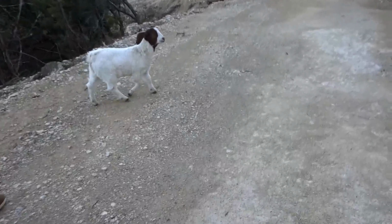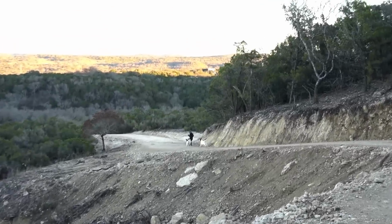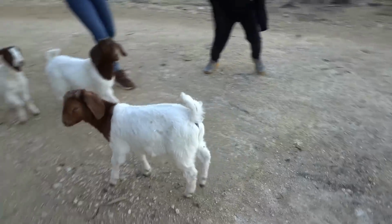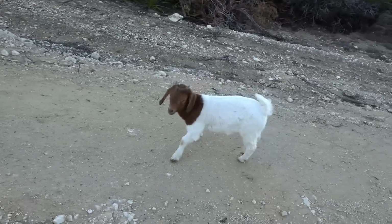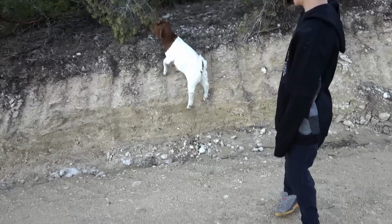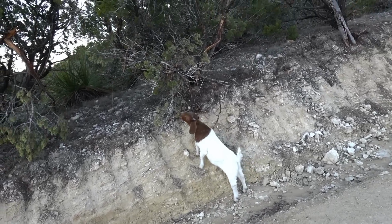Only one of them followed. There they go. There they go. That is pretty cute. They're so frisky. They're getting fat. We gotta run these little fat goats. Look at that big old horn. Look at how big his horns are getting. He's doing pooping parkour. It's poop core. He was pooping as he ran up that hill. Get up there.